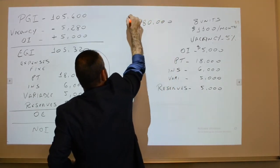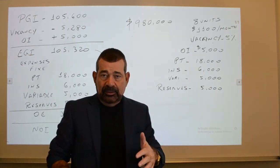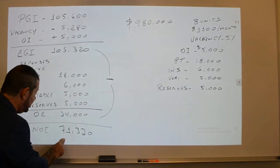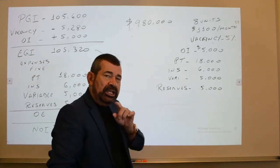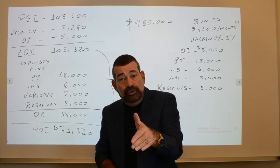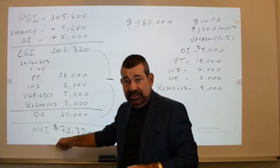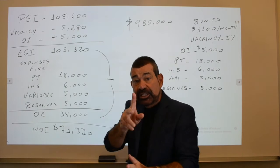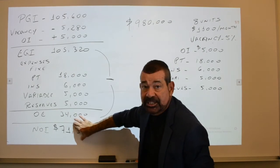Now let's assume that this property is for sale for $980,000. Now, how am I going to find the cap rate? What is the cap rate? It's the percentage of this. Remember that we have $71,000 income. But your investor came to you and he didn't tell you that he wants to net $71,000. He told you that he wants to net 7%. So this $71,000 has to be close to 7% of his investment.